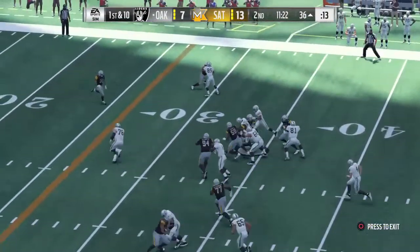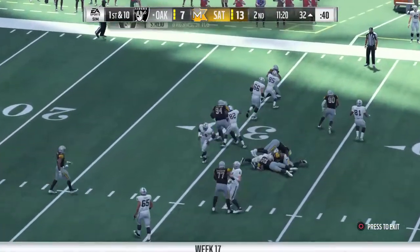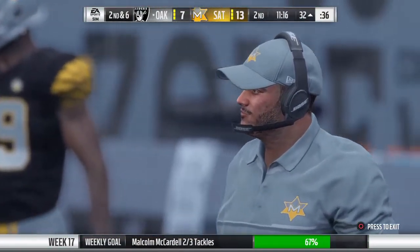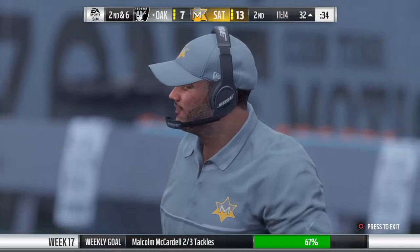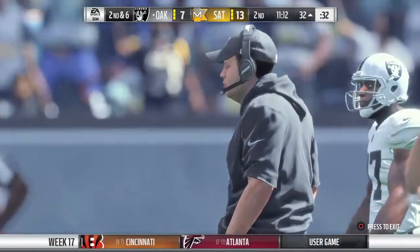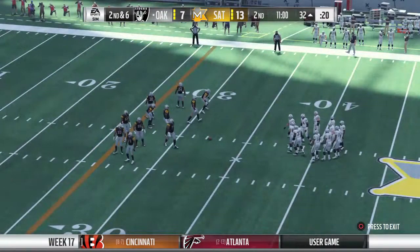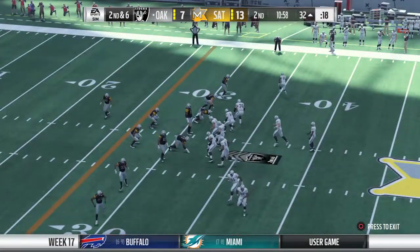They'll run it now out of the gun. And he's going to fight his way forward here for a modest gain. It's a pickup of 4, and it'll bring up 2nd down. When you find that kind of yardage, you couldn't be more confident as a ball carrier. And guess what? You're going to go back and tell your offensive coordinator, I'd like to keep carrying it, thank you.